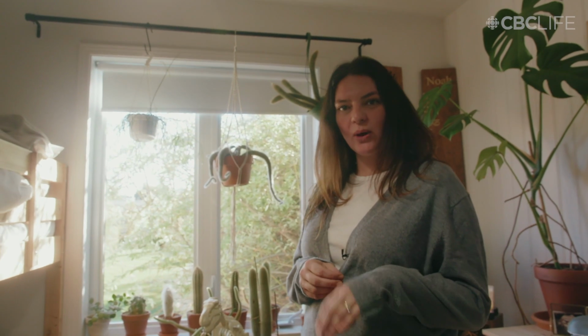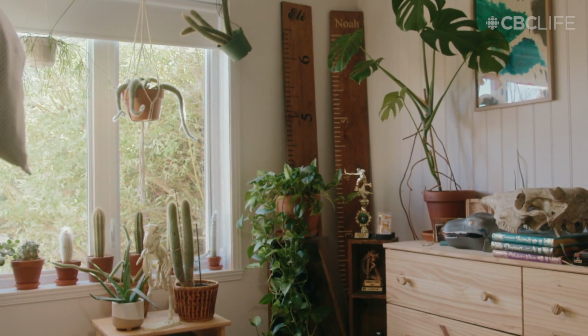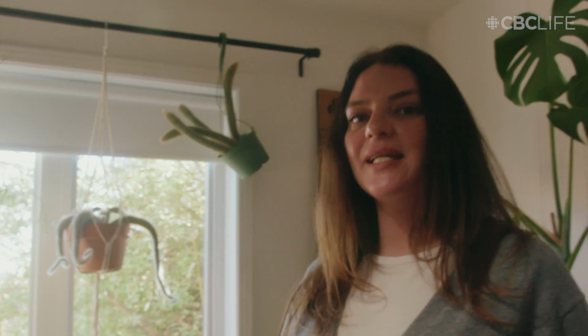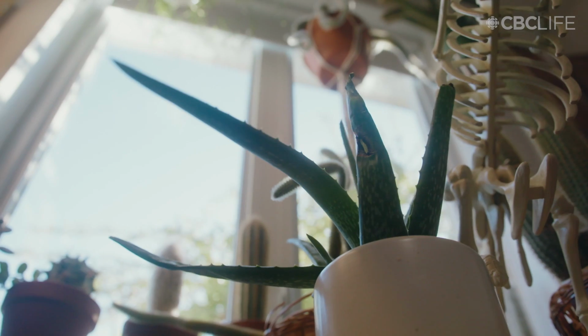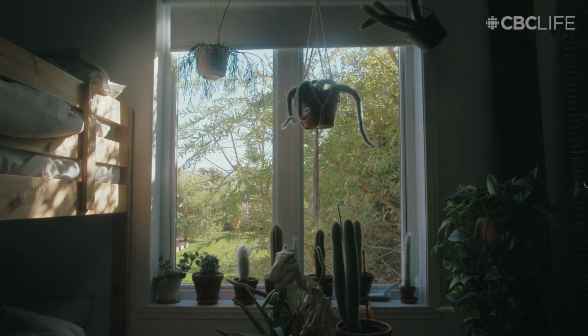This is their room. They have the best room in the whole house because of this south-facing window, which gives a lot of sun all day long. Plants that adore a lot of direct sun are my cactus and also aloe vera. So they do great in this room. They receive all the direct sun all day long and they are thriving.